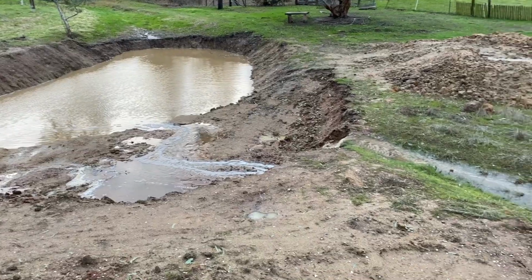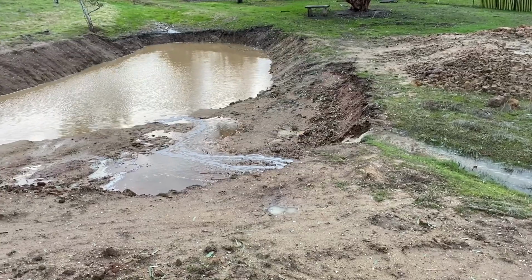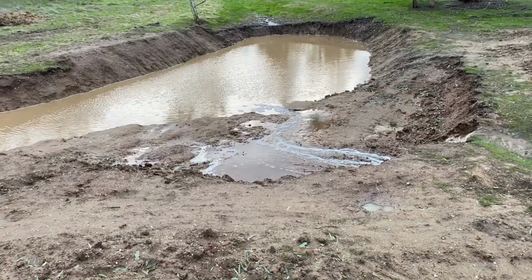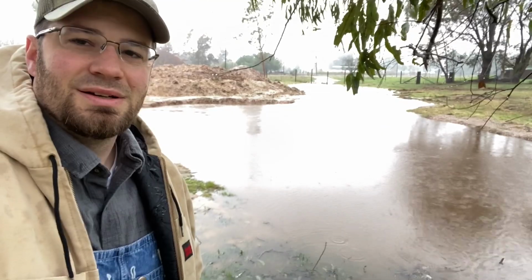Before I show you the pond in full force, this is what it looked like the other day. It was with about 2 inches of rain. We have been getting a little bit of water in it every day when it rains, but now that the ground's saturated and water is flowing to the pond, it's crazy. To be honest, I probably thought it would take 3 or 4 days of rain. It took 2 in order for it to look like this. Just keeps going.